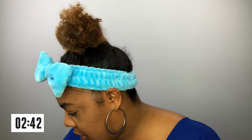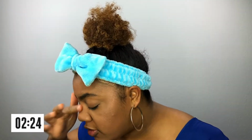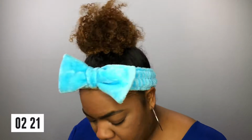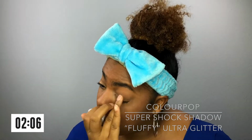Ooh. Okay, so next I'm gonna apply my highlighter. This is one of my favorite highlighters by Fenty Beauty. And this is perfect because you can use this as a multi product. So you can use it as highlighter, you can use it as eyeshadow, a little bit of lipstick, however you want to use it. Okay, next I'm going to take my bronzer again, and I'm going to apply that to my lid in the crease. And then I'm going to take this ColourPop eyeshadow and just pop that right on top of my lid. This is if you want a really nice look, like I actually took the time to do my makeup look, but you really didn't. You just slapped it on, but nobody has to know.